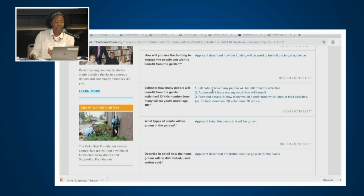So we're looking for an estimate. We know this is an estimate, and the final report is where we ask you to actually report your numbers. But this just gets you thinking, what programming do I need to have in order to achieve these goals? And these are goals that you're setting for yourself.